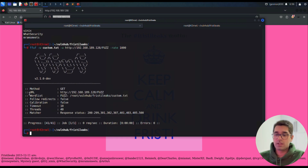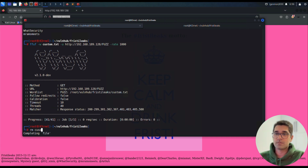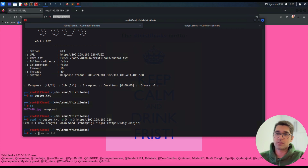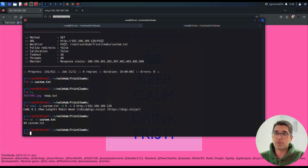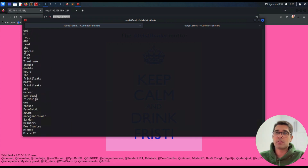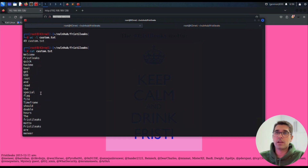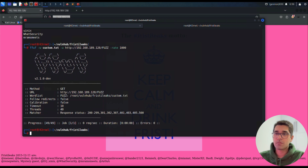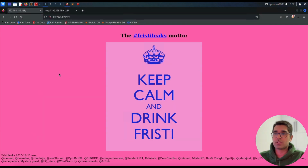Nothing happens here. Maybe we just tweak our CeWL and say minimum 3 characters, and that's it. It's actually 49 words this time, and it just generated another word list for us. Maybe this one works. No, it doesn't. It just doesn't go well.